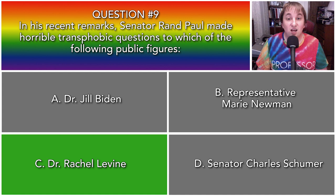The other options included Dr. Jill Biden, who is the First Lady of the United States and a major supporter of the LGBTQ community, Representative Marie Newman, whose daughter is transgender and who flew a transgender pride flag outside of her office earlier this week, and Senator Charles Schumer, whose daughter is gay and is a proud supporter of the LGBTQ Equality Act.